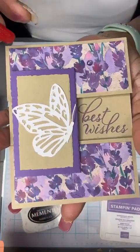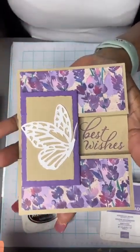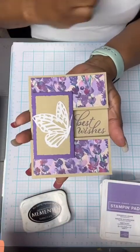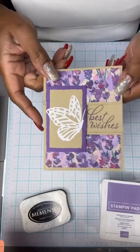Let's see if you can see those gems. Can you see them? So beautiful. And just a nice, fun fold. Don't you think?